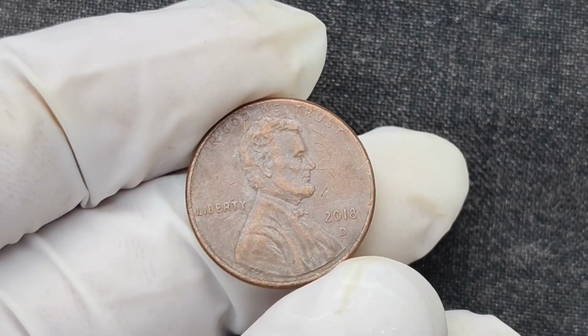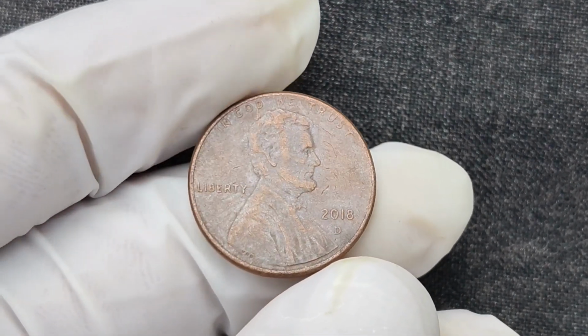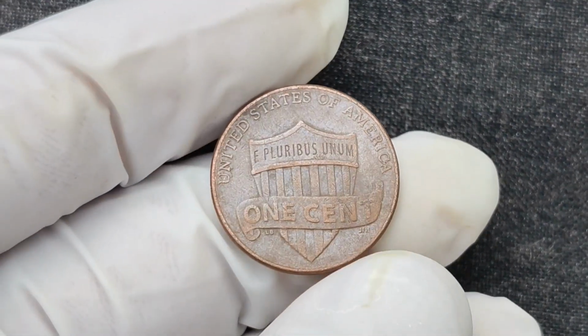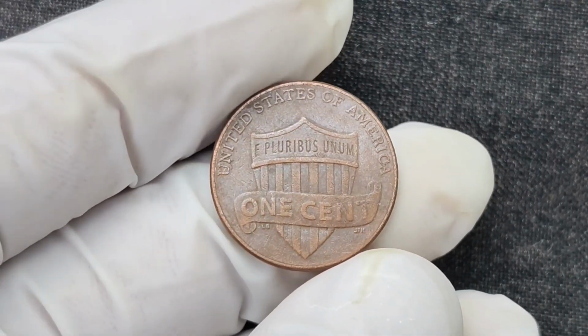So, what's the moral of the story here? Never underestimate your spare change. That little 2018 D penny could be your ticket to a fortune, or, at the very least, a fun story to share with your friends. The key is to keep your eyes open, do a little research, and, most importantly, have fun with it.